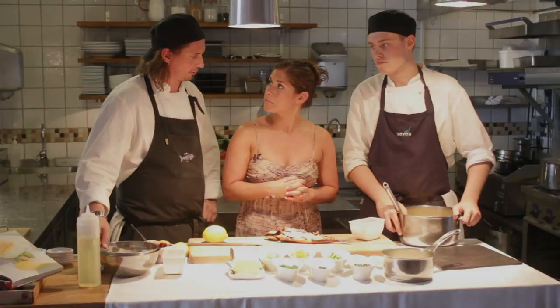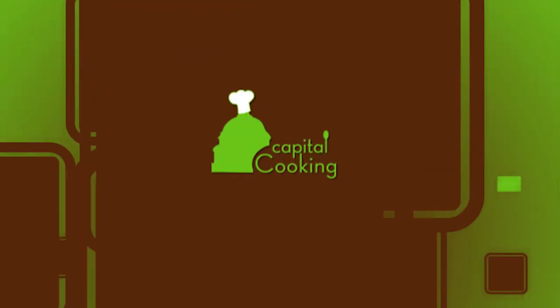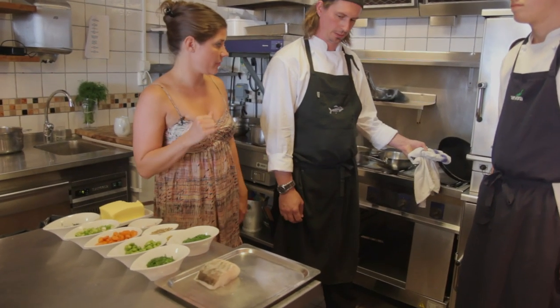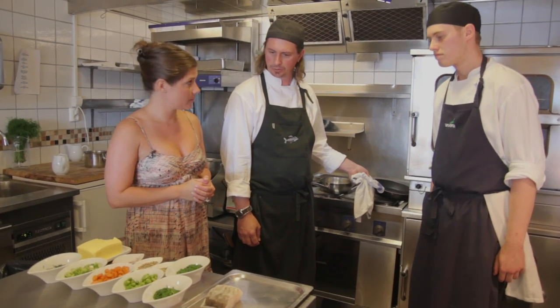Now we can take the water off from the cod, and then we can start to fry it and do the dish on the plate. Sounds good. Nice. So we've dried off the fish, and we're going to get ready to fry it and finish the dish. So, ready? Okay. Let's do it.